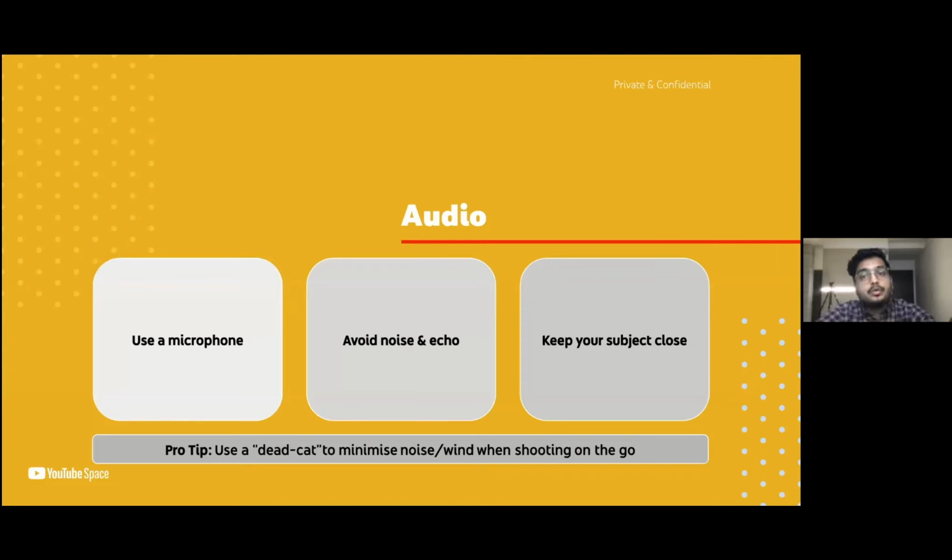Now to quickly touch on perhaps the most important aspect of filmmaking, audio, right? Often we focus so much on video, but you might not skip a video because of shaky footage, you're more likely to skip it because of bad audio. And we often underestimate its power. So when recording sound, remember to keep a few key things in mind.